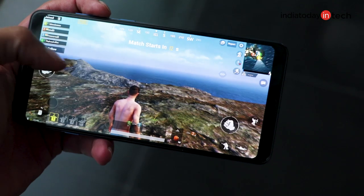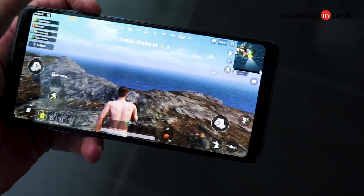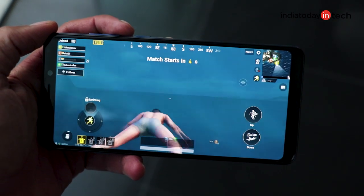Now we'll talk about the software, but first let's talk about the performance on this one. You get a Snapdragon 660 chip, and in this price range you can easily find phones with Snapdragon 845. Though it's true that you won't get that great a power on this phone, it is easily able to handle day-to-day tasks, and you would see that games like PUBG and Asphalt 9 also play very smooth. Now let's talk about the things that are not so good on the Galaxy A9.